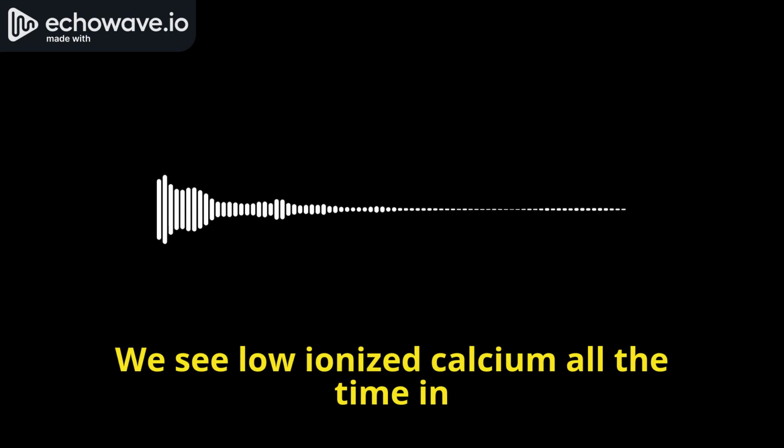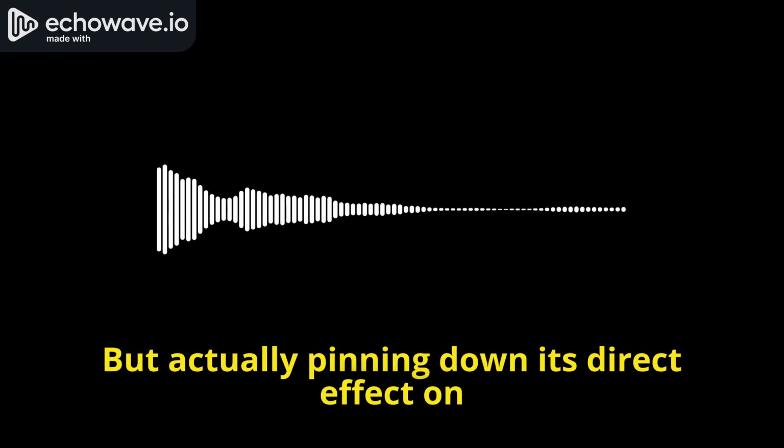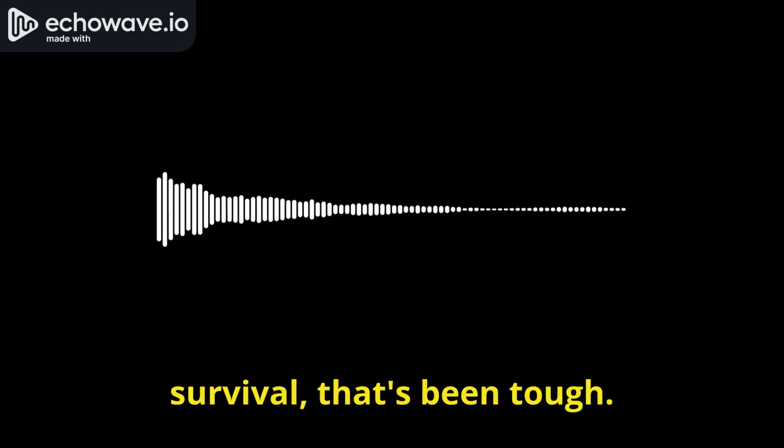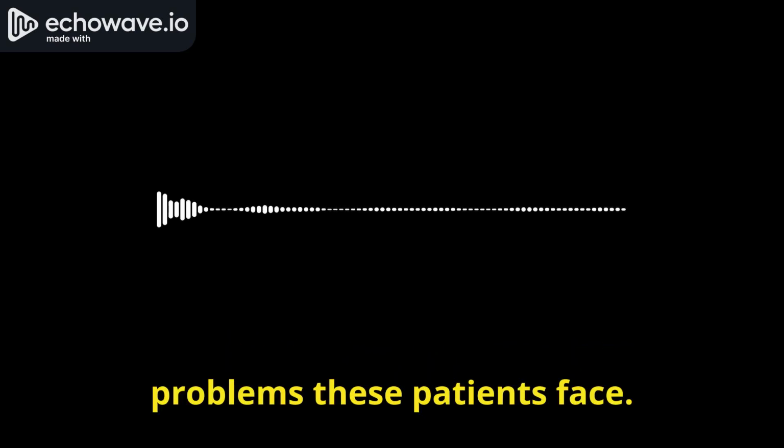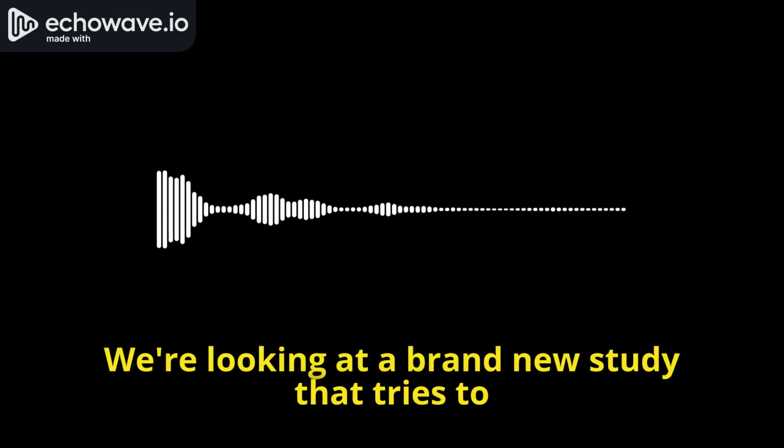We see low ionized calcium all the time in critically ill people, but actually pinning down its direct effect on survival, that's been tough. It gets tangled up with all the other serious problems these patients face. It really does. So for this deep dive, our mission is pretty straightforward. We're looking at a brand new study that tries to clear this up.